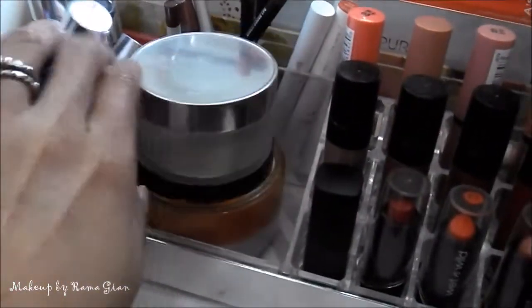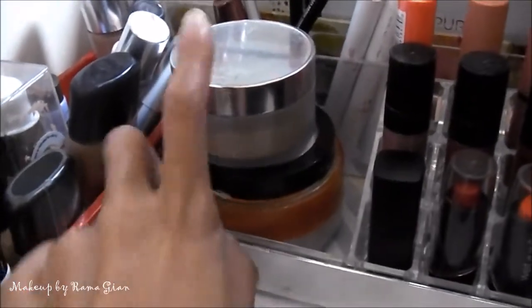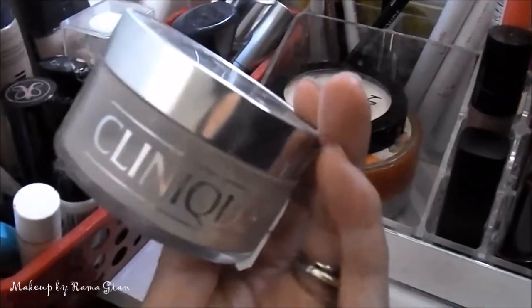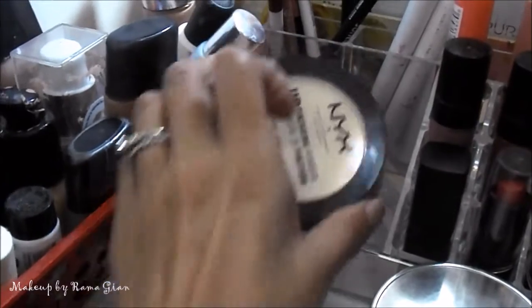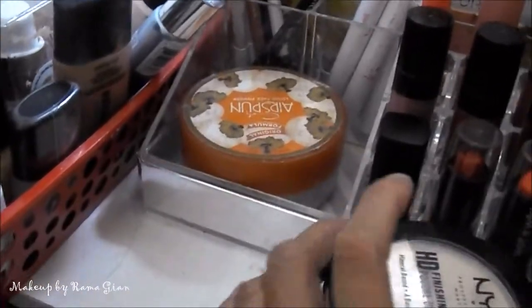And over here I have some of my setting powders. These are the only setting powders I've used so far. I have the Clinique Blended Face Powder, which I'm almost out of. I have the NYX HD Finishing Powder, which I like to use to set underneath my eyes. And I also have the Airspun translucent face powder.